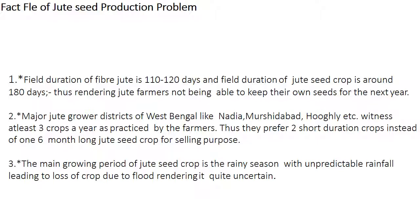The production problem is that the field duration of fiber jute is 110 to 120 days and the field duration of the jute seed crop is around 180 days, thus rendering jute farmers unable to keep their own seeds for the next year. Major jute grower districts of West Bengal like Nadia, Hooghly, etc. witness at least 3 crops a year as practiced by the farmers. Thus, they prefer 2 short duration crops instead of 1 six-month long jute seed crop for selling purposes. The main growing period of the jute seed crop is the rainy season with unpredictable rainfall, leading to loss of crop due to floods, rendering income quite uncertain.